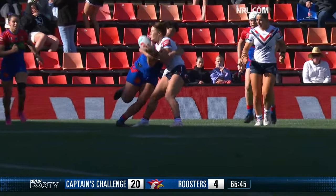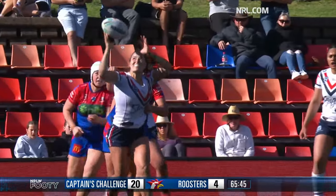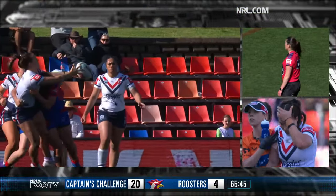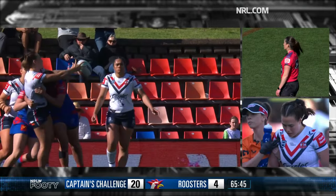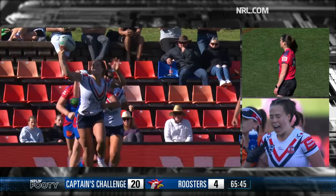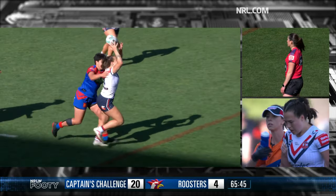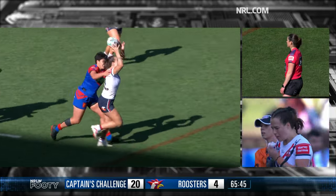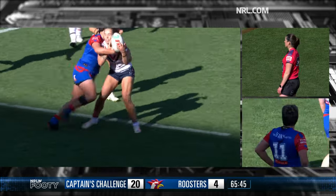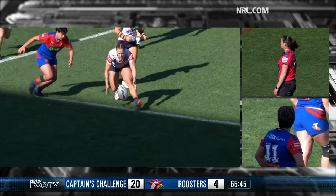All right. Close examination of this play. I thought in this contest here, the right hand of LeSean Albert Jones as Isabel Kelly juggles it, flicked up at the footy. But it's sort of off screen. We can't really see it clearly. Hopefully the bunker has a better view than we do.